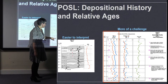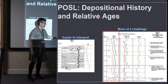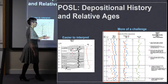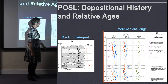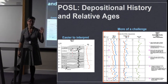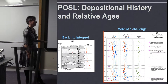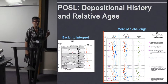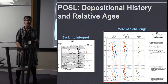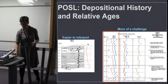And you can see that there's a number of inversions in the OSL signal as you go up the profile. And that was pretty much throughout all of the sediments that we looked at. But I also noticed that in most of the profiles, there's a pattern where the lower sediments have more inversions in the OSL signal than the upper. And this is a pretty consistent pattern. So I used that as a marker horizon, and I looked at all of the profiles across the landform, and then I constructed a relative chronology using that.